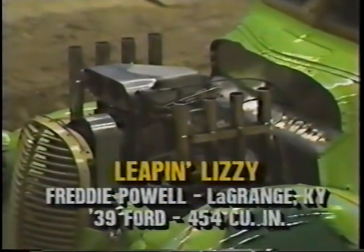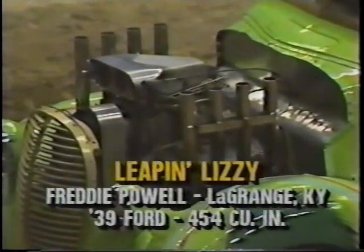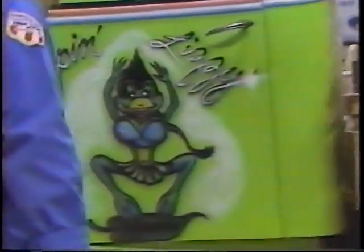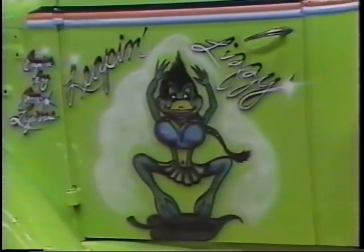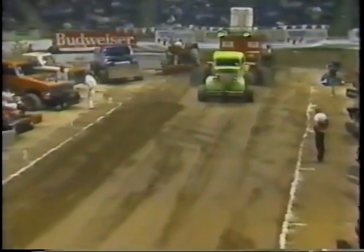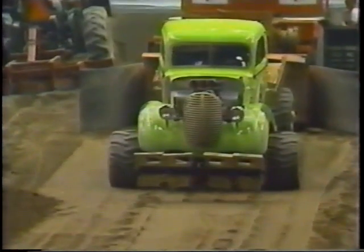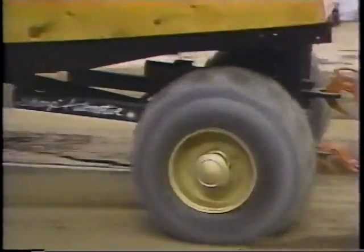Well, if you're ever on I-71 in the Louisville, Kentucky area, perhaps you've gone through the Grange, and if you have, perhaps you have seen this, the neatest looking truck on the super modified circuit. Freddie Powell's 1939 Leapin' Lizzy. It's a Ford, and there is the paint job on the door. With a supercharged Chevrolet under the hood. And it's definitely lime green. Ford cab, Chevy engine, lime green paint job, and fearless Freddie behind the wheel.